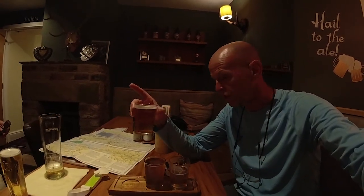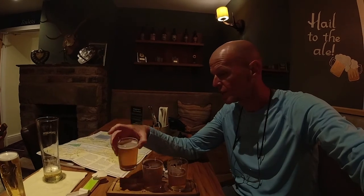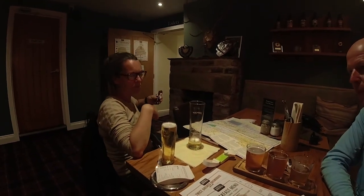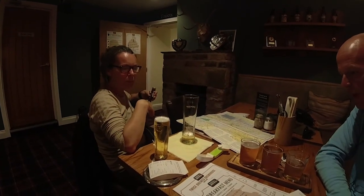This one's called Coventina, which rings a bell with me because I'm from Coventry, so Coventina's cool. But this is my second flight, so I'm going to be a little bit merry when it's finished. Lisa's on like boring Strongbow, anyway, I'm enjoying that.